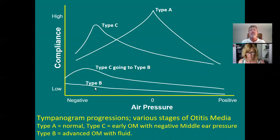So I'll share screen again, and this is what happens. Advanced otitis media, look at what you've got, a type B tympanogram. It's flat. So with tympanometry, you can follow the stages of otitis media just like that. Snicker snack, done. You can tell, and that's why people who don't do tympanometry, I think, are silly. Because how long does it take? About 5 or 10 seconds per ear. And look at the data you get.